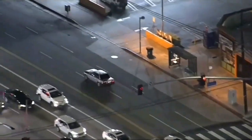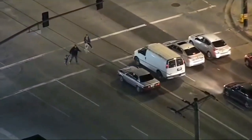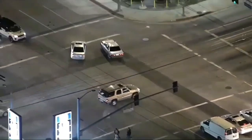Ran the red there. The light is red. Is quite a bit of traffic and there's pedestrians. Oh, please, please stop. Thank God he did not collide with those pedestrians.